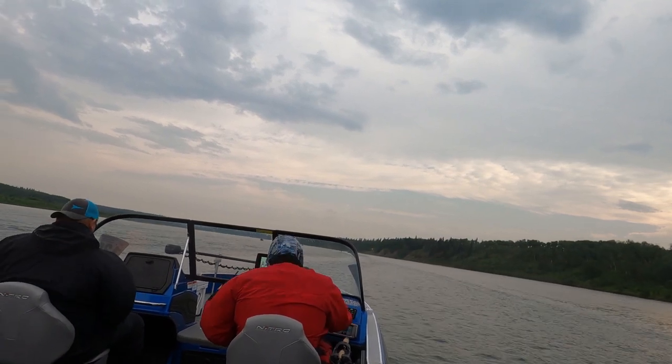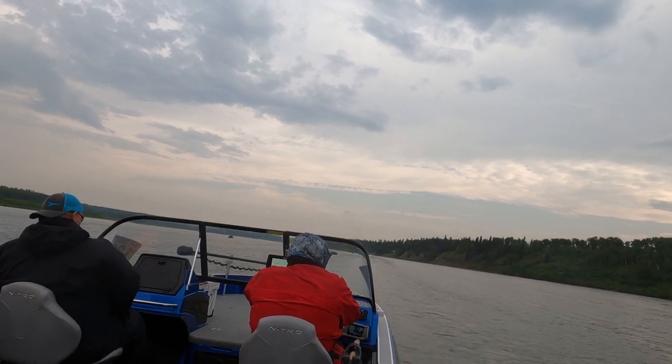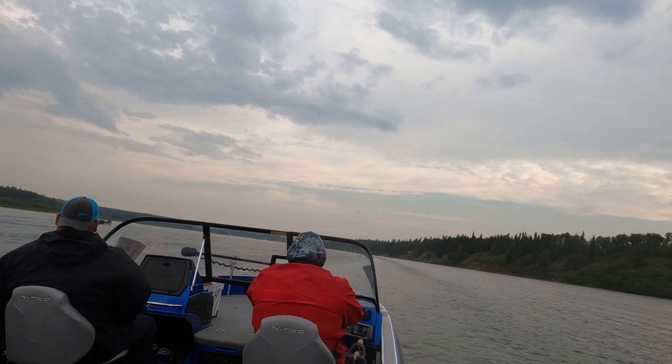As we complete the first leg, the water softens slightly. Weight goes down. Now I can pull the bow up and really put down the power.